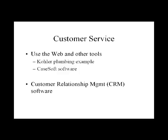Customer service can also involve websites. One of the big things coming into being these days is customer reviews on a website, which is a good idea. You can post a review of the product that you bought, but if you're the manufacturer, be careful, and make sure you read it.